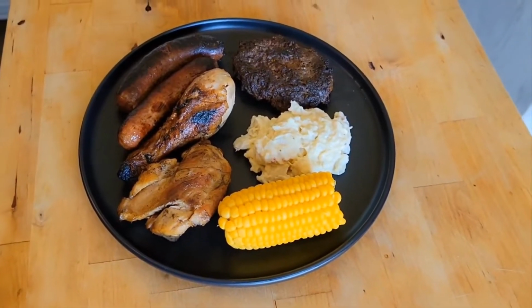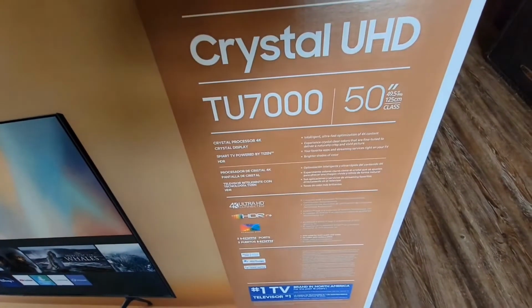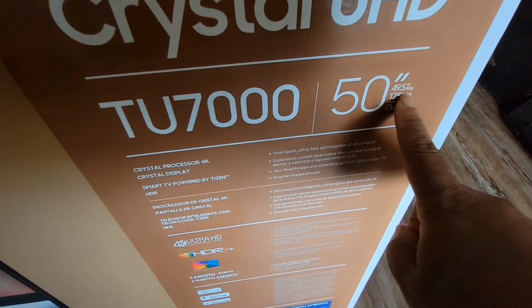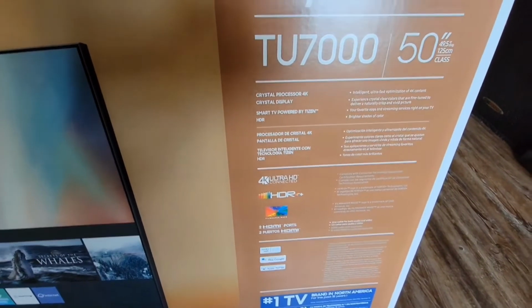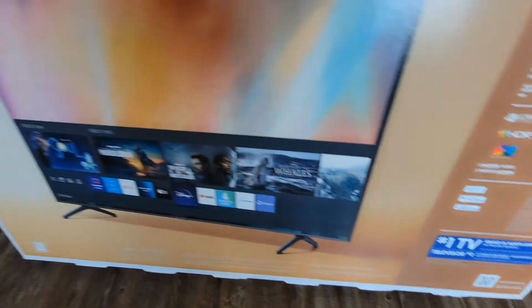Looking good, looking good. And so while that is cooking, let me show you what we picked up, rather my son picked up. He picked up a Samsung. It's the Crystal UHD TU7000. It is a 50-inch TV, but it says here that the screen itself is 49.5 diagonal. It has a crystal processor, 4K. It's a smart TV. It's got the 2 HD ports. And so, yeah, he picked this up.